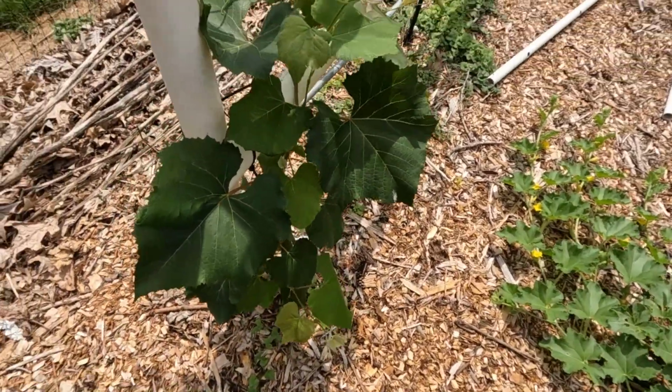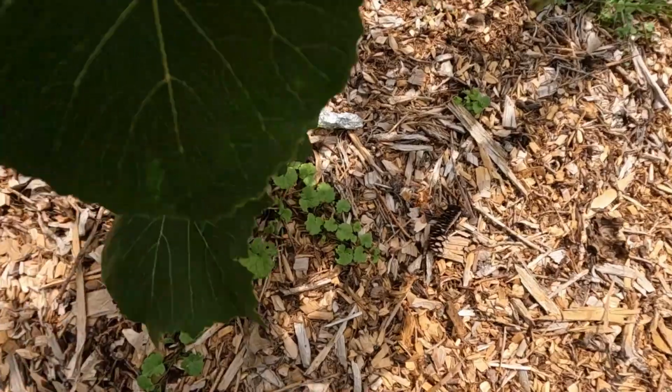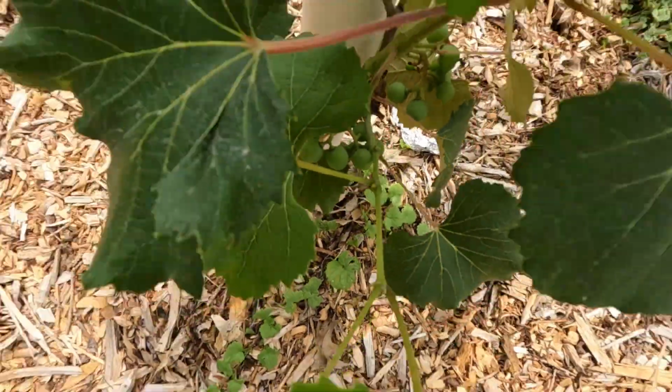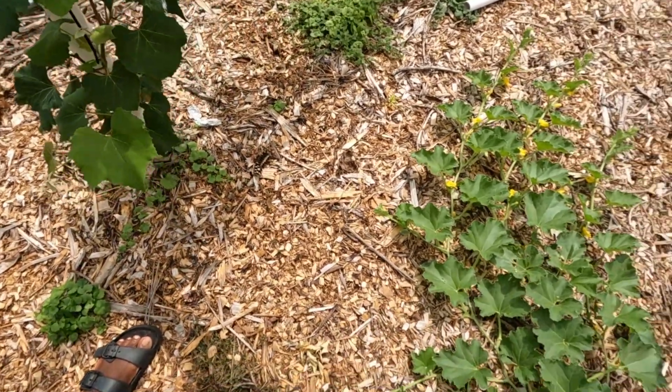I planted this one this year. But just this year, guys. But look at the grapes on it. They have grapes on it, guys. If I knew, I should have bought a lot of it.